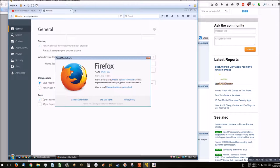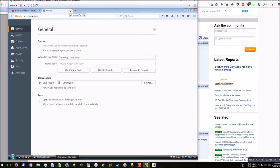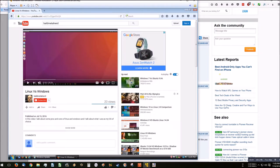Mozilla is going to continue to support Vista. I don't know for how long, but hey, it's still currently supported. And as you can see, you can do modern stuff such as watch YouTube videos in Vista, no problem.